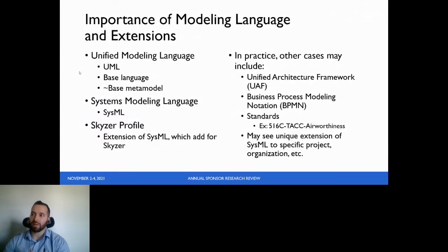And so that's why I get to this next slide, where it's important for students to understand, and even for decision makers to understand, that there's an important aspect to the modeling language that you choose, and the fact that it may require some sort of extension for your particular use. In the case of Skyzer, yes, it's built on top of the systems modeling language, but we've created a profile, which is an extension of SysML, that provides a specific context and is really generally only relevant for Skyzer itself. That doesn't necessarily mean that it can't be applied to other cases, but it is created with the intent of being used within the Skyzer ecosystem.